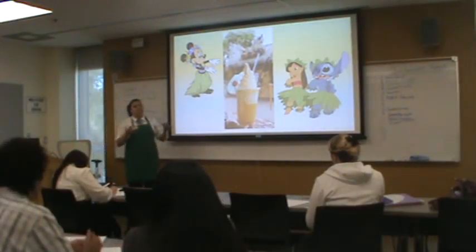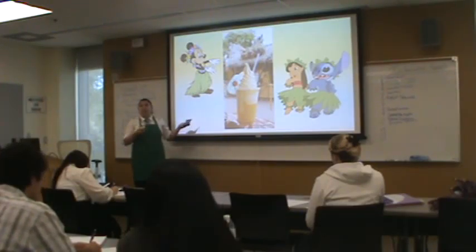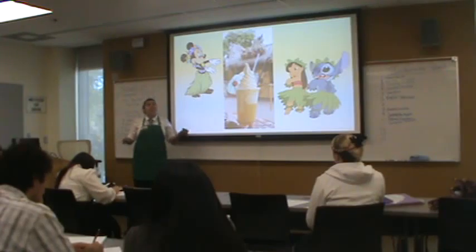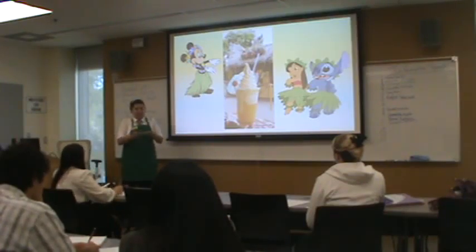If you go to the Enchanted Tiki Room in Adventureland, you can get a Dole Whip Float, and they're actually very affordable, with only $5.29 for one. And these are actually pretty good to share as well. And that was from the Deseret News, October 2015.